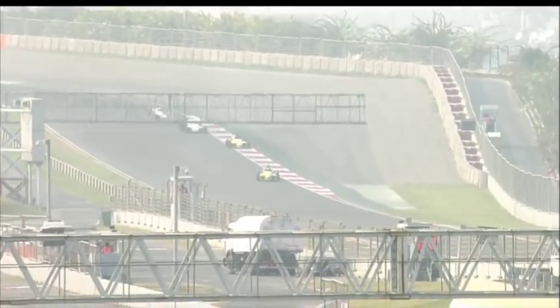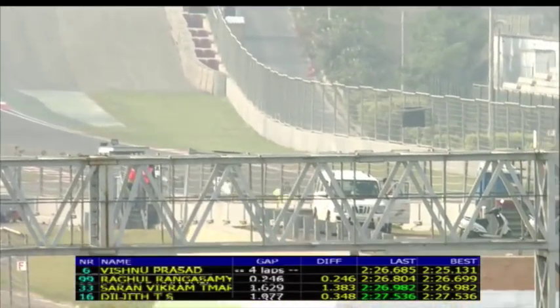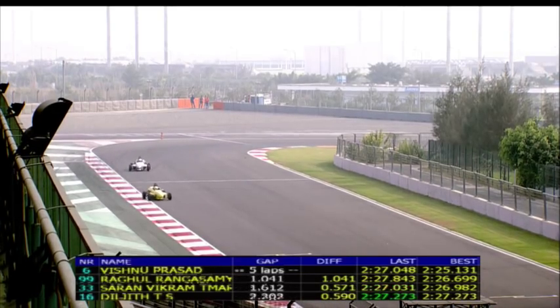Let's stay with the race leaders, where there's a battle going on between Vishnu and Ragul Rangasamy. They've been involved in a few incidents. Remember, we've had a nasty tussle between these two drivers in Coimbatore earlier in this season of the championship.